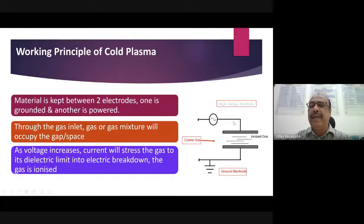When these electrodes are supplied with the electric current, the gases present in the gap between the two electrodes will get ionized. The material will be kept between these two electrodes, because your plasma is generated within them. So when you want to expose the product to the plasma condition, your material should be within these two electrodes. Then through the gas inlet, gas or a mixture of gases will occupy the space, and the increase in voltage will ionize the gas, and due to the ionization you can have different kinds of species produced within that particular system.